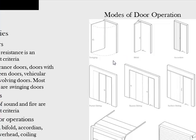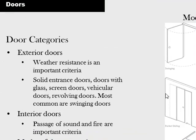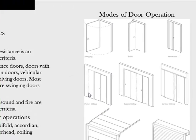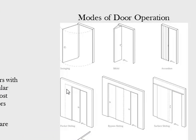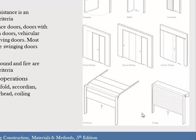Swinging doors, obviously they swing. Bifold means like a closet door, they bifold, that means in two. Accordion is like an accordion, goes back like that. Pocket sliding means it goes into the wall. You've seen those. Bypass sliding means they go back and forth across each other. Surface sliding means the frame, instead of going into the wall, there's a frame on the outside of the wall, so the door will just slide over the outside of the wall.